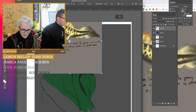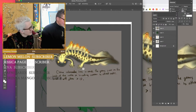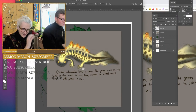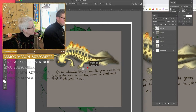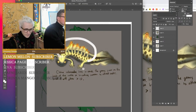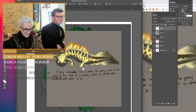Oh. Citrine salamanders live in caves. The gems grow on the back of the males in breeding season to attract mates, and it will glow. Oh, see, this is really cute. To me, it's functional and practical, not just having gems thrown on the back. And kind of like the tortoise on that Yu-Gi-Oh card, this feels purposeful, or like it could be anatomically correct in a fantasy setting.